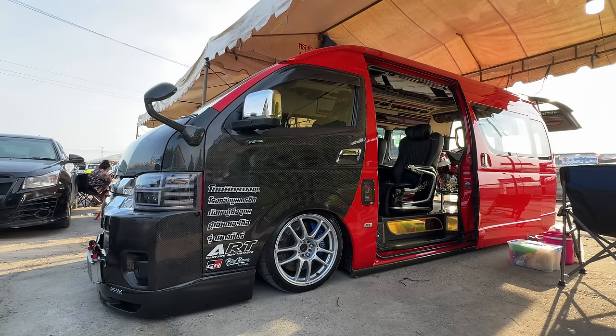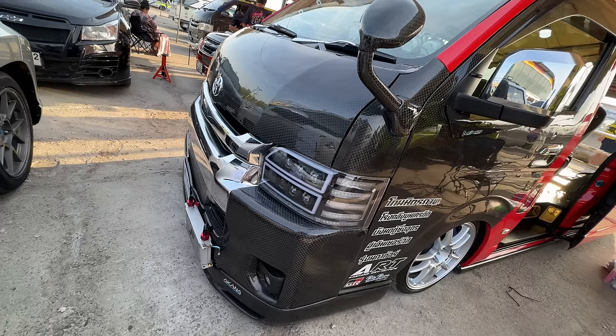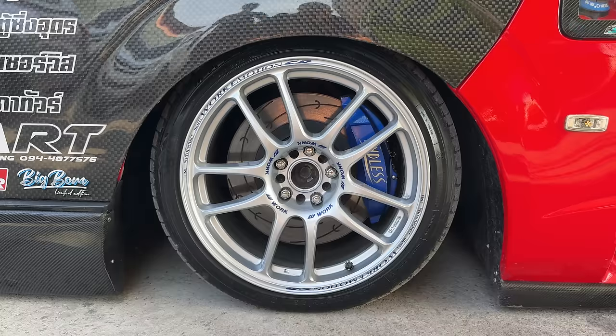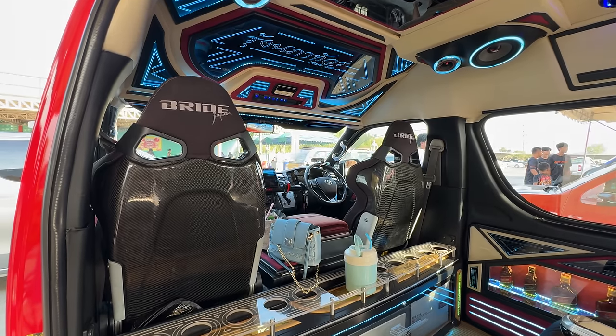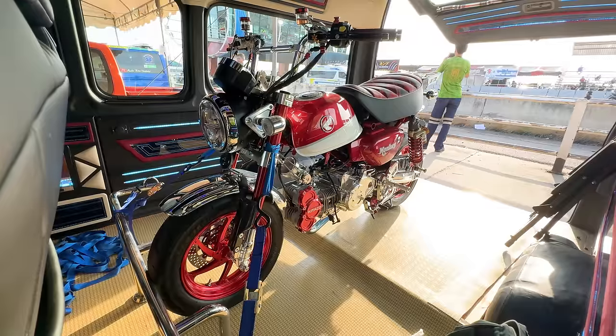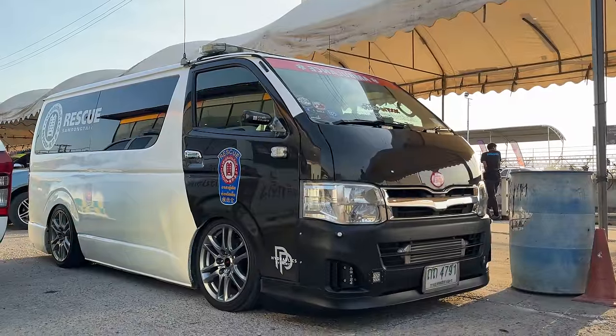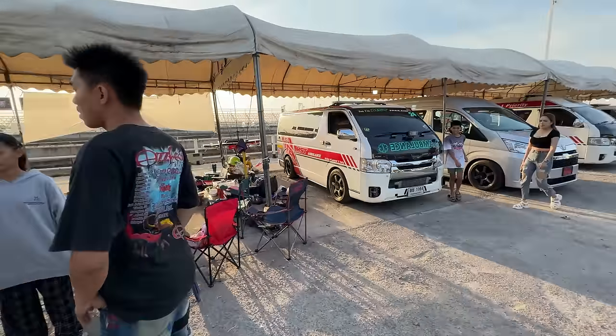That is definitely not an ambulance, but it is also one of the sickest vans I've ever seen here in Thailand. Again, full carbon front end. Check out the wheels, the big brake kit, and a crazy, crazy custom interior, and a color match Honda Monkey in the back. That thing is sick. Like I said, all these are turbo diesels, and most of them are tuned with big turbos. And FYI, one of the rules for this event is all these ambulances must be registered as working ambulances.